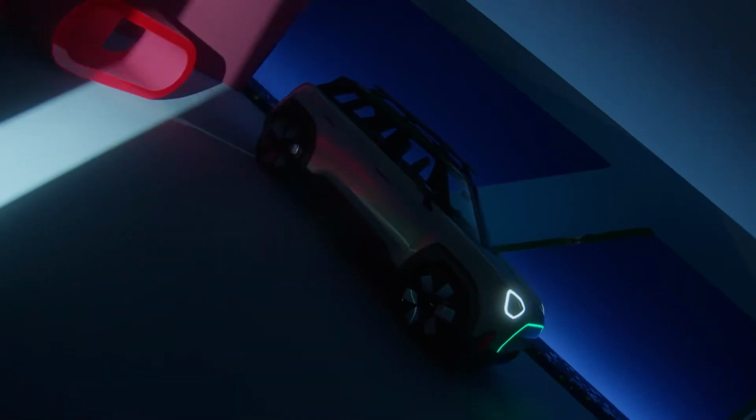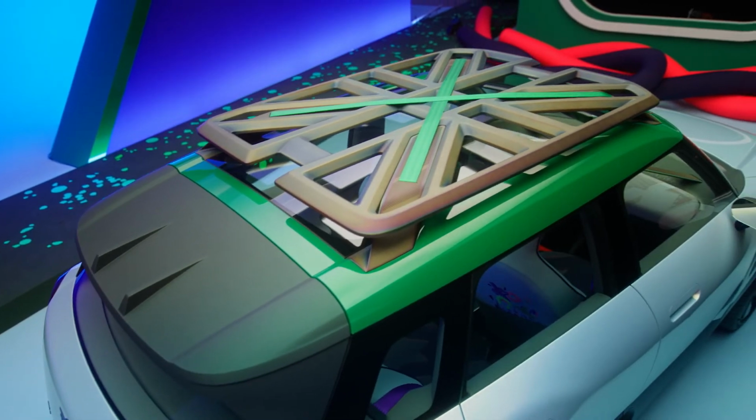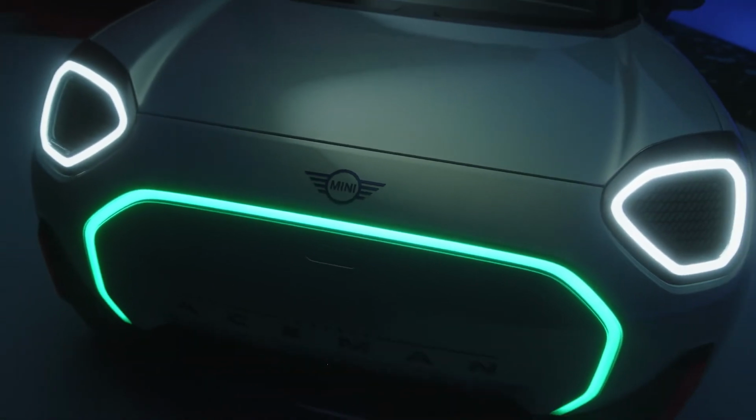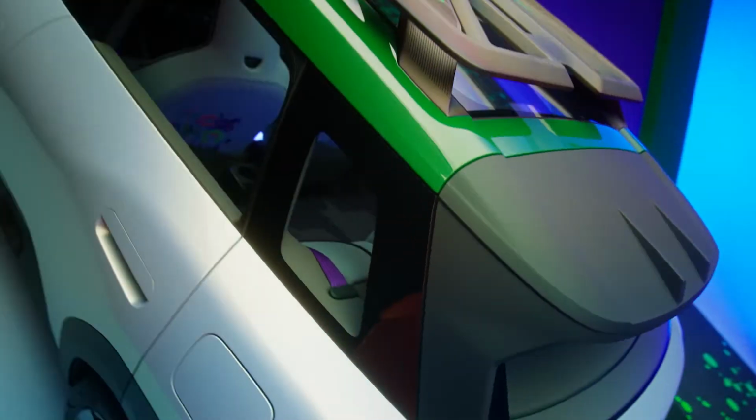One of my favorite parts are the Matrix rear lights. They give the car many different characters. Another highlight for me is the roof rack, an often overlooked part of car design. Not on the Mini Concept Aceman though, which wears its Union Jack inspired structure just like a crown.